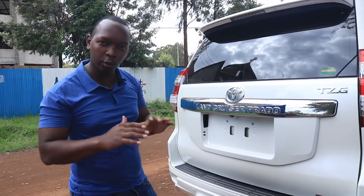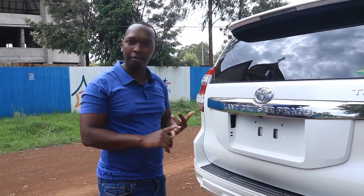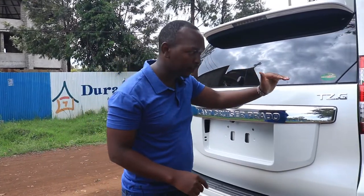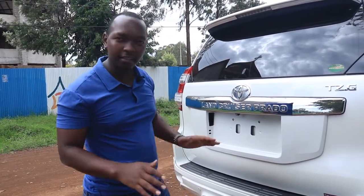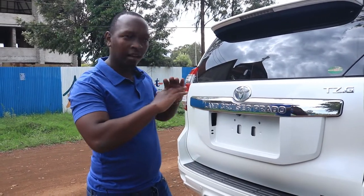But sisi tunasource huku Kenya, we have several markets. We have Australia, we have South Africa, and we have Japan. And that's why I've told you the TZG is the highest trim that comes from Japan. The Kakadu is the highest trim that comes from Australia. The TX is the basic trim. Hiyo ni ile the cheapest you can get in the market.